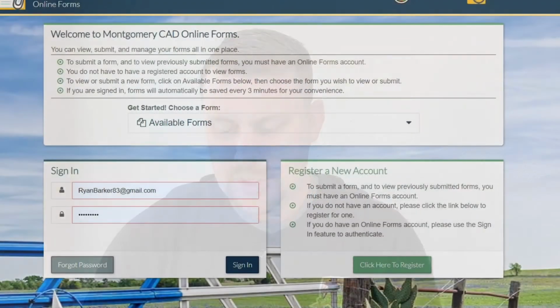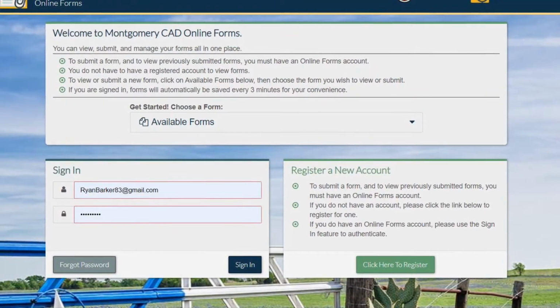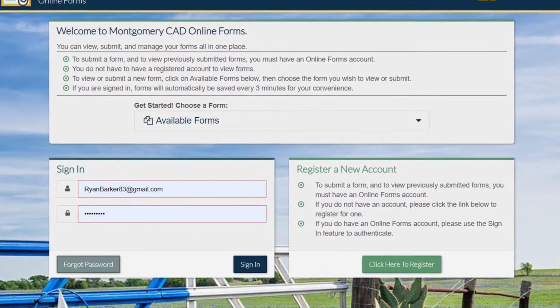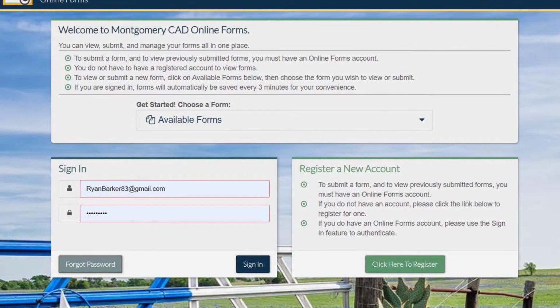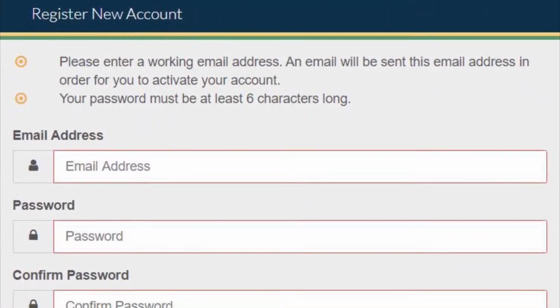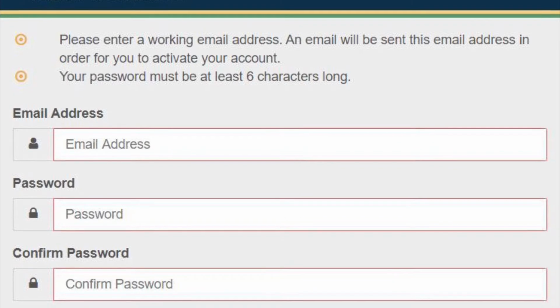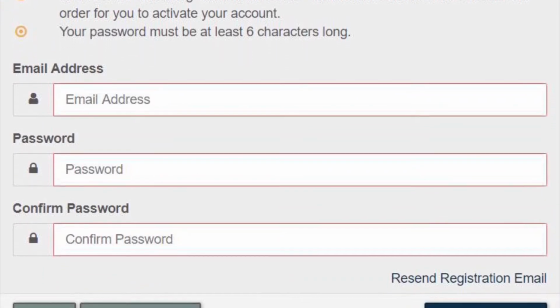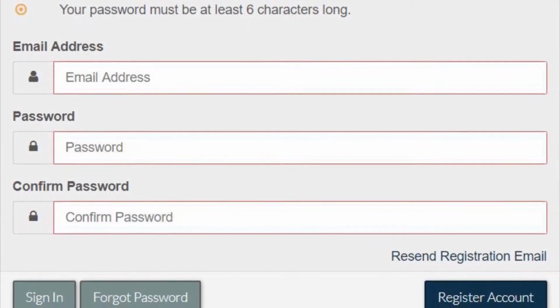So the first thing I want you to do is go down to the video description, and that contains a link that takes you to the Montgomery County Appraisal District. So click on that link and it'll take you to the forms home, and click on register new account. Go ahead and fill in your email and set up a password and hit register account. And then it'll tell you to put in your email and it'll send you a registration email.